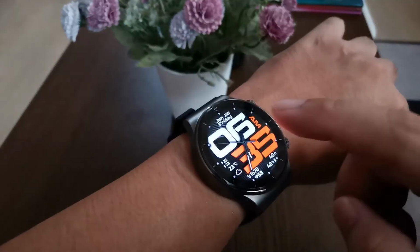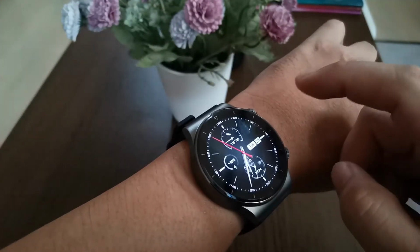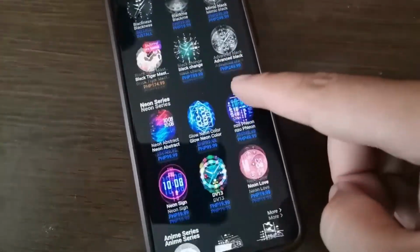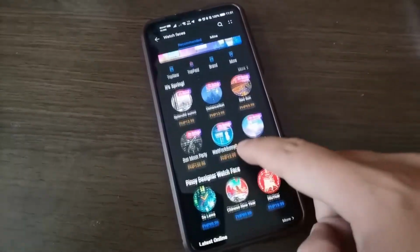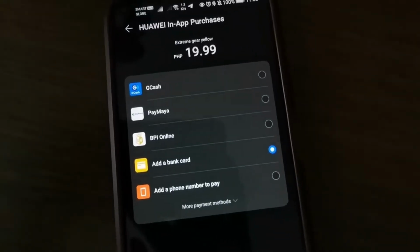Since this is a smartwatch, ibig sabihin, if you are gonna compare it with conventional watches, yung watch faces niya, pwede mo siyang palitan according to your mood. And another advantage is, unlike conventional watch, you have to stay with that watch face forever. Ito, maraming options for you to change it. You can even buy it on the app. There is an option for you to buy it through GCash, your debit card, and even PayMaya, which is really cool.